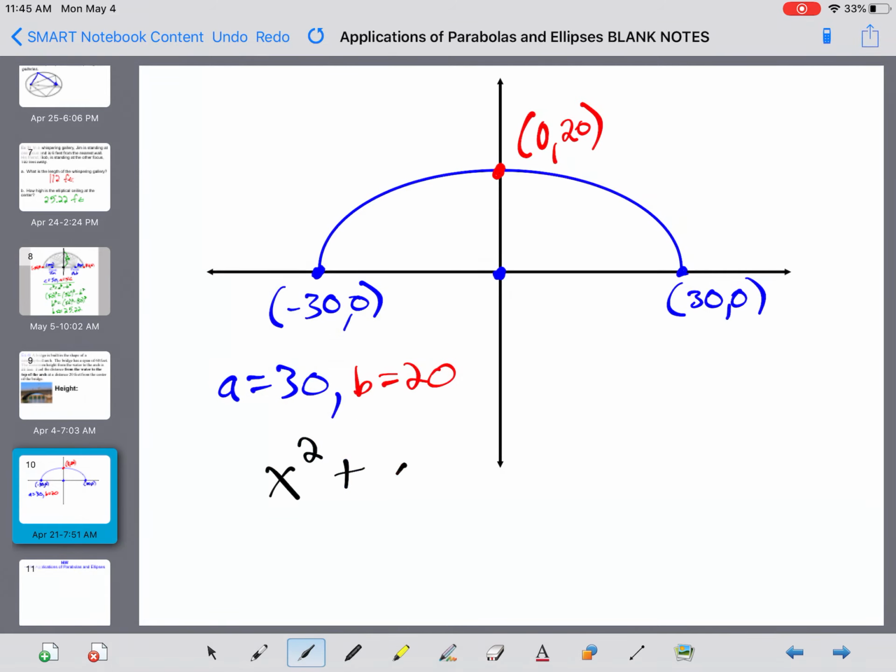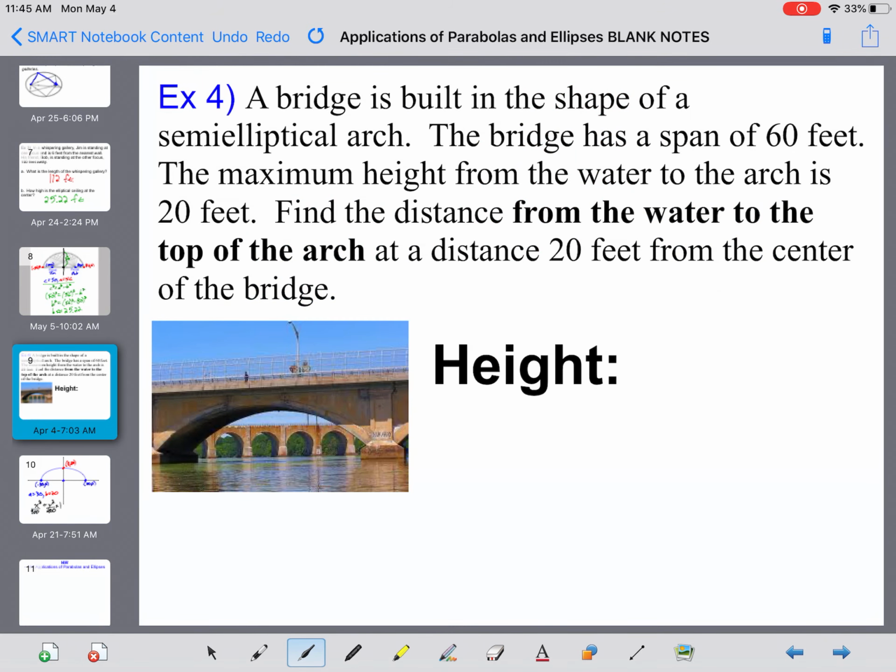But what I can find is the equation. X squared over something plus y squared over something equals 1, right? Because this is a horizontal ellipse, the A squared is going to go under the X's, so 900, that's A squared. The B squared value is going to go under the Y's, that's 400. So that is the equation that describes this ellipse.